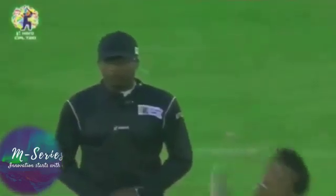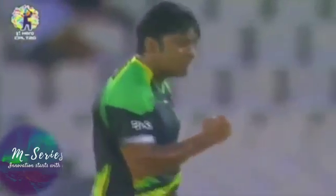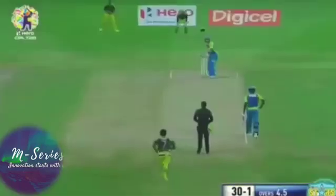Or should I say, a little bit of inside edge going across the line, a shot that worked successfully for him. Scramble seam, cross seam. Scored heavily through the onside the other night. He's bowled well, Sammy. He really has bowled well in this tournament.